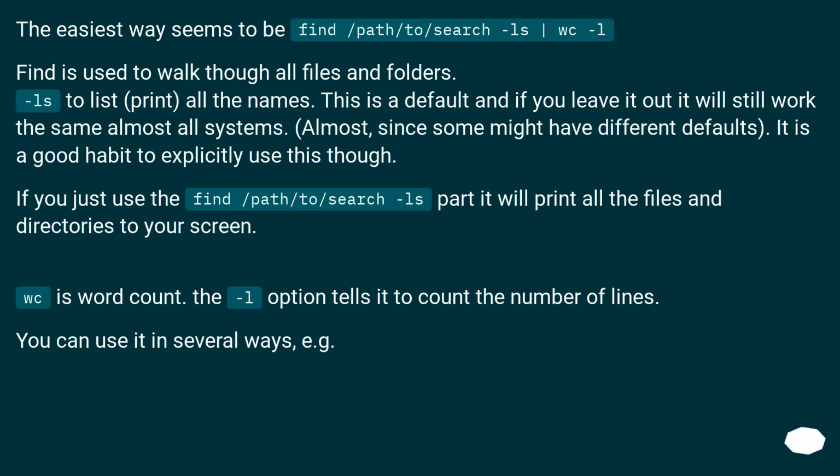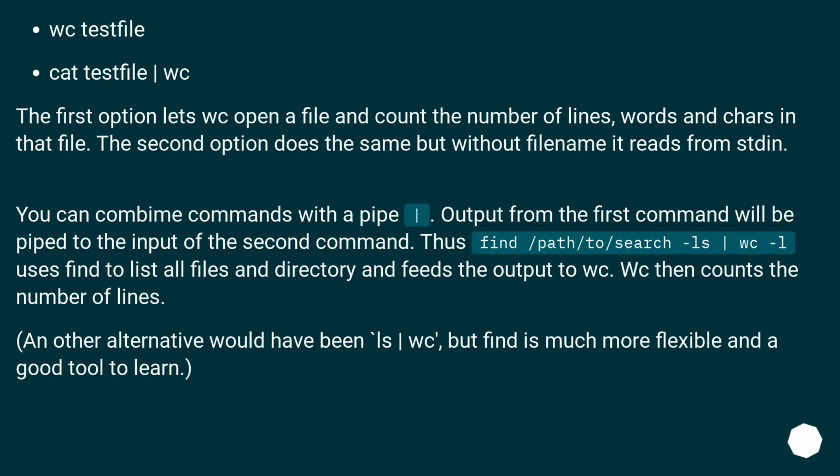If you just use the find /path/to/search -ls part, it will print all the files and directories to your screen. wc is word count. The -l option tells it to count the number of lines. You can use it in several ways, for example, wc testfile, or cat testfile | wc. The first option lets wc open a file and count the number of lines, words and chars in that file. The second option does the same but without the file name, it reads from stdin.